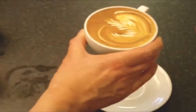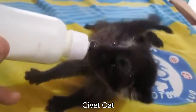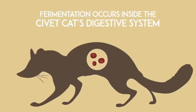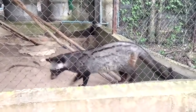The most expensive type of coffee in the world is called Kopi Luwak, and it typically sells at about $300 per pound. The reason why this coffee is so expensive is because the coffee beans are consumed by something called a civet cat. The civet cat ferments the beans while in their digestive system, and they are pooped out about 24 hours later. Unfortunately, many of these cats are forced to only eat these beans and live in small cages their entire lives.